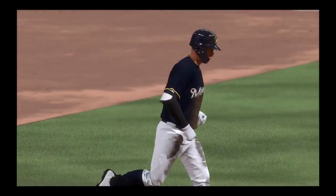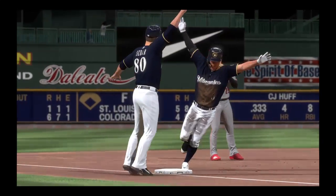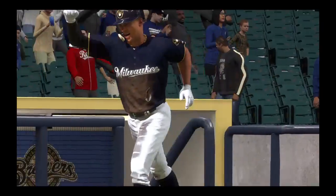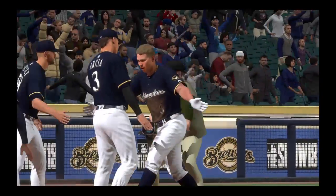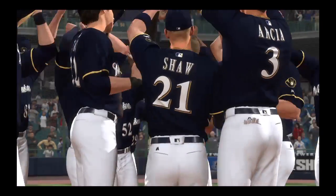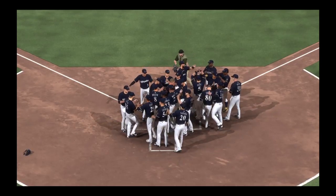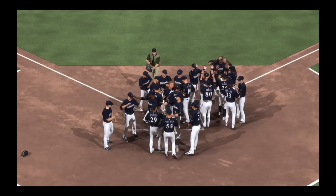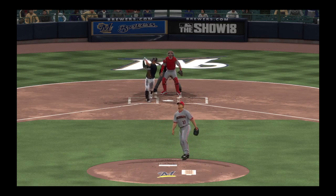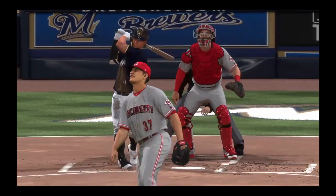So it's a solo shot to dead center. And with one swing of the bat, this ball game is over. You're looking to piece together a rally or scratch any runs you can across the plate. But he says, hey, to heck with that. I'm going to do it with one swing of the bat. So a walk-off home run ends this thing in extras. That was fun.